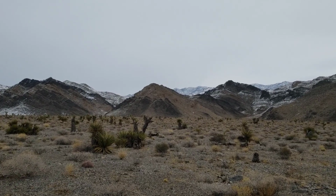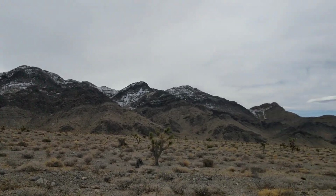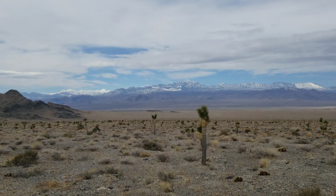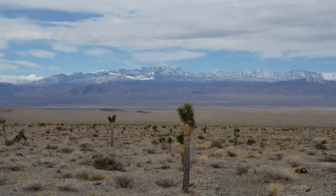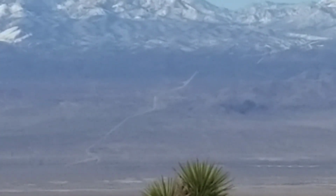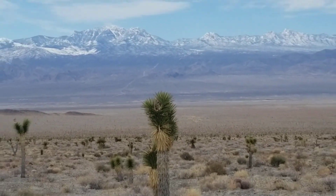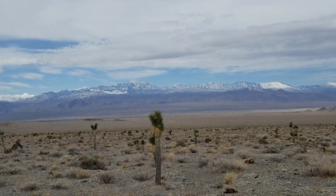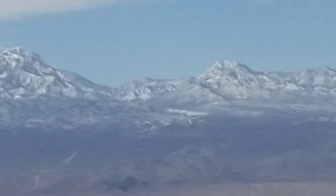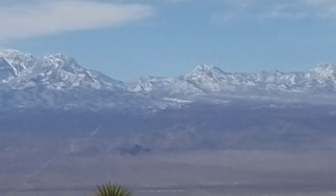So here is the 360-degree view as we close in on the northern edge of the Sheep Range. And then looking down across to the Charleston Wilderness. And here's an interesting feature. If you see a road up there that seems to go straight up toward Mummy Mountain, that would be Lee Canyon Road. And then if you look even closer up near the top of that road, you're looking right into the Lee Canyon ski area. So just a little bit of perspective.